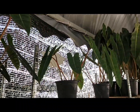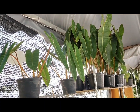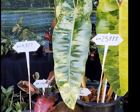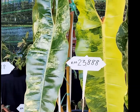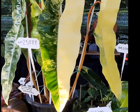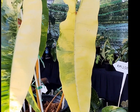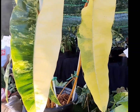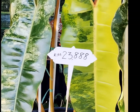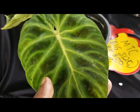It is notoriously known that this particular philodendron does revert back to green. So that's one of the reasons why these plant prices are still expensive, because of the stability of their variegation colors. It is good to note that when you see plant prices still expensive, it is just a matter of time before these will eventually be tissue cultured in the thousands, and therefore flood the market, just like in the earlier videos I showed about monsteras and other types of philodendron.